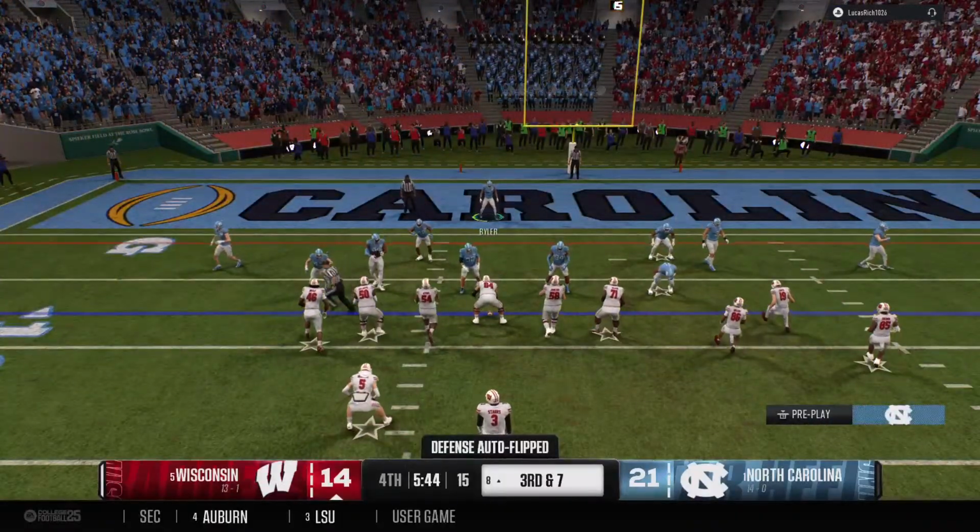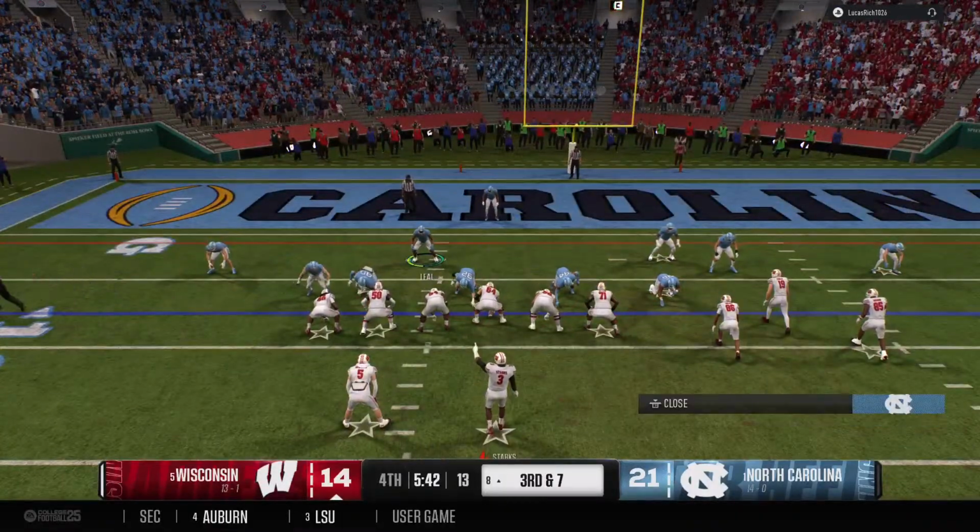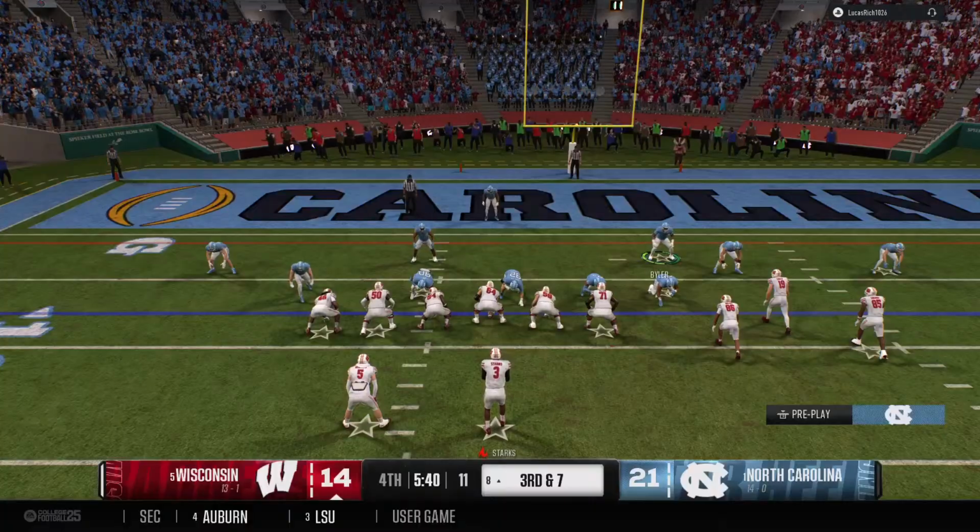Crucial 3rd down coming up in the red zone. Can he keep the drive going, or will they have to settle for 3?